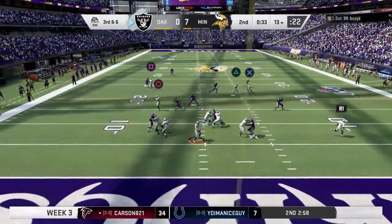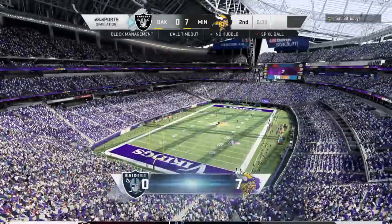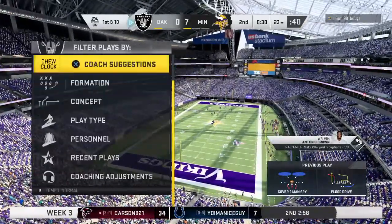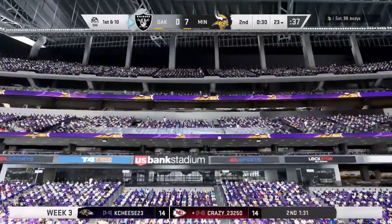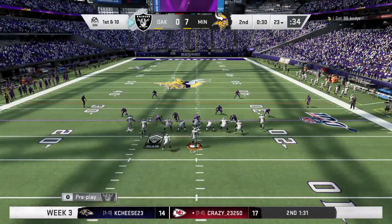Throwing, Carr on third down. He gets it to Brown, complete. Now the Raiders going to go ahead and use the second of their timeouts as they get it right at the 30-second mark of this first half. Down at the 54, right there. Hey, we're good.